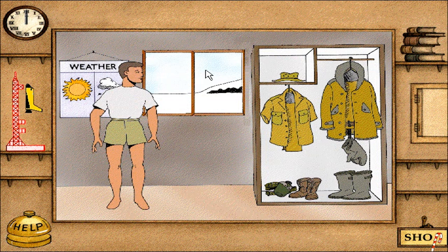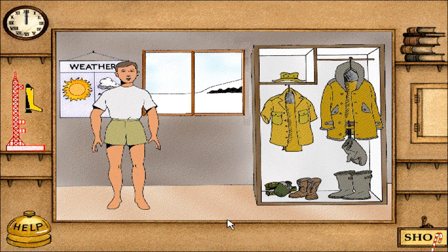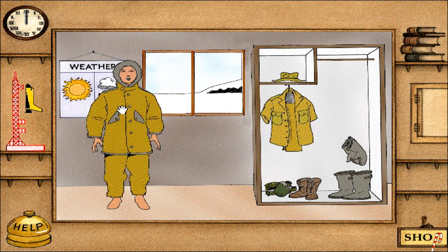I wonder where we're going. That party of skiers need my help. They're stuck on a ledge and it's cold. There's no time to lose. Get me dressed in the right clothes and together we can help them.